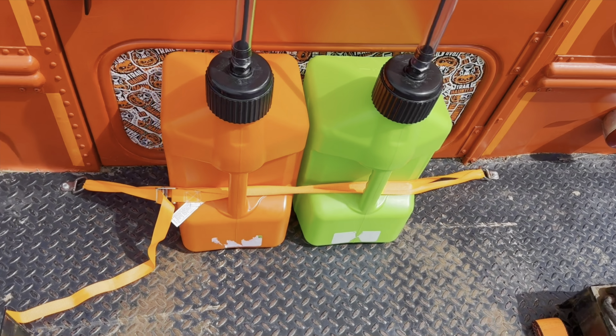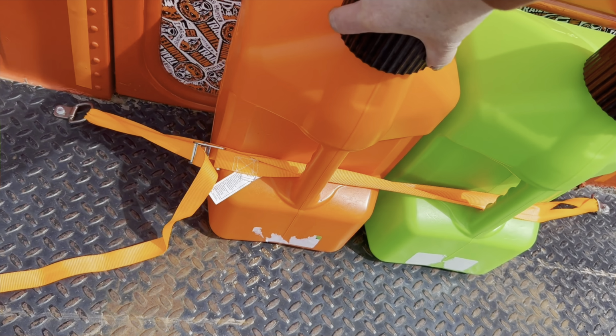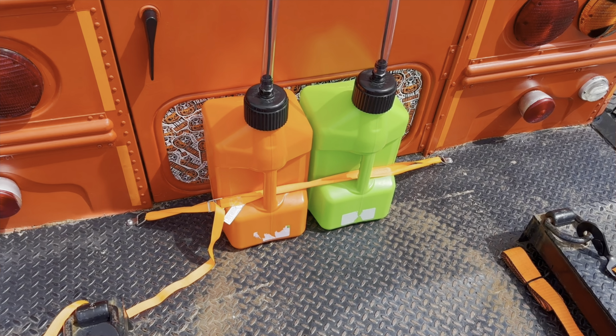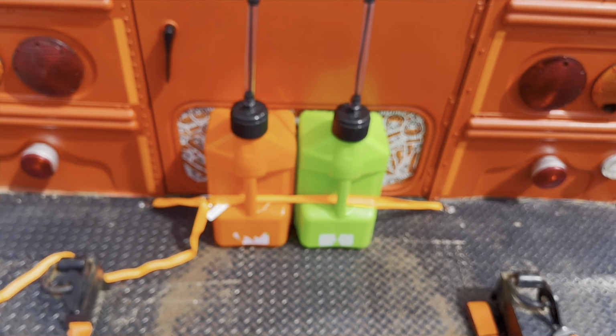All right, we've got them strapped down pretty dang good. Not really going anywhere. Once they get their fluid in there, they'll be a lot heavier. So perfect. We've got our emergency stash going.